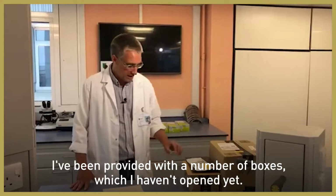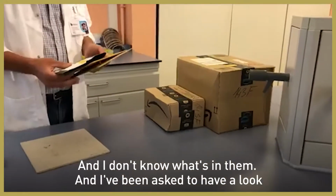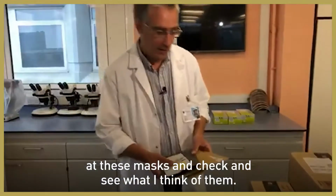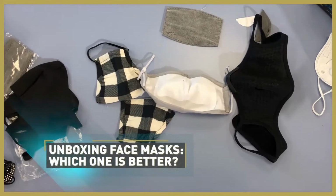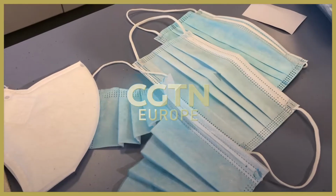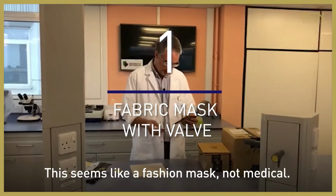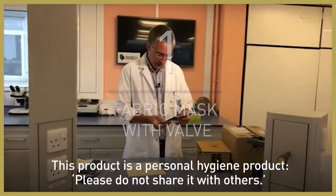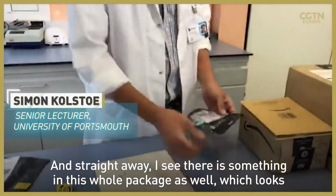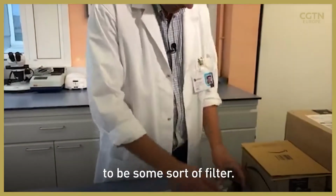I've been provided with a number of boxes which I haven't opened yet, and I don't know what's in them, and I've been asked to have a look at these masks and see what I think of them. This says a fashion mask, non-medical. This product is a personal hygiene product. Please do not share it with others. And straight away I see there is this other little package as well, which looks to be some sort of filter.